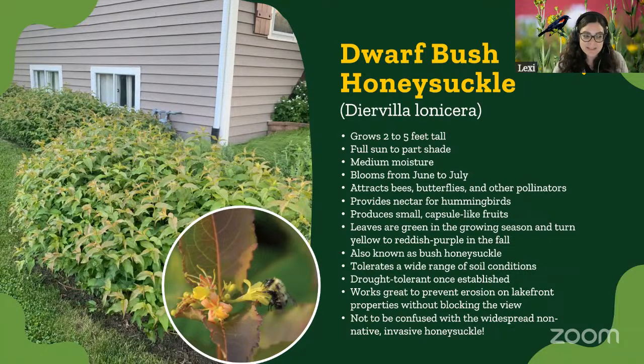That's top of my list for planting this coming season. I just am really excited about the hazelnut. What a cool looking shrub.